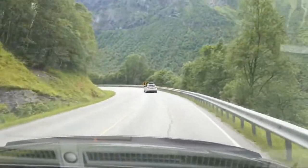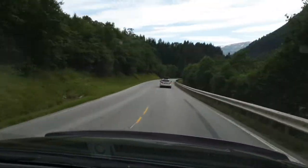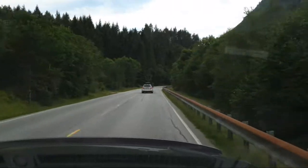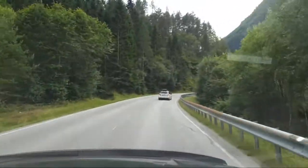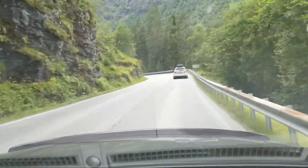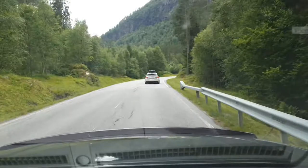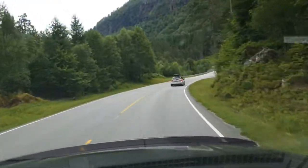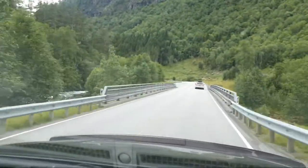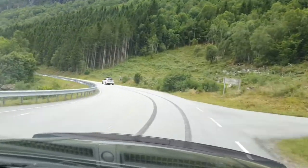Are we going to the Viking boats? Yeah, we're going to look at the Viking boats. It's actually a small Viking boat next to the highway that we might stop at. I don't know if there's any Viking boats there, but they usually have a small boat there that looks like a Viking ship. It's warm here, maybe a little bit warm, but it's okay.